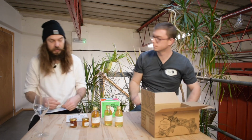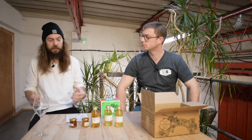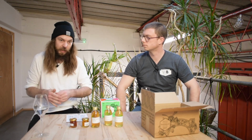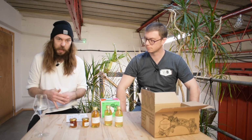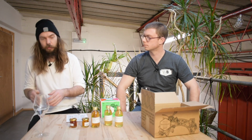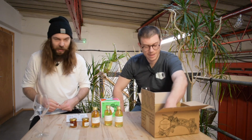One honey is the European blossom, which is what we base the cans on. So that's a poly blossom. A blossom is a flower that produces fruit. So that's a blend of different blossoms, and then we also have a monofloral honey, the orange blossom, which is an orange blossom honey. And then we've got some other bits and bobs.